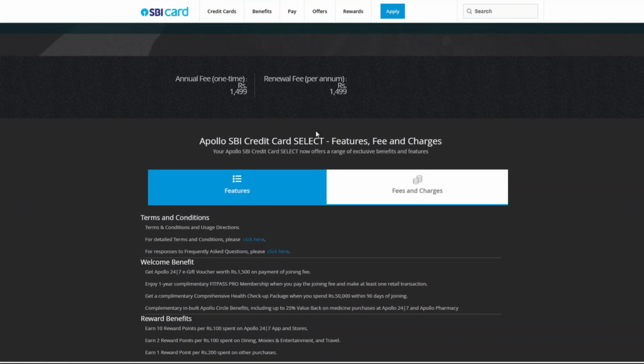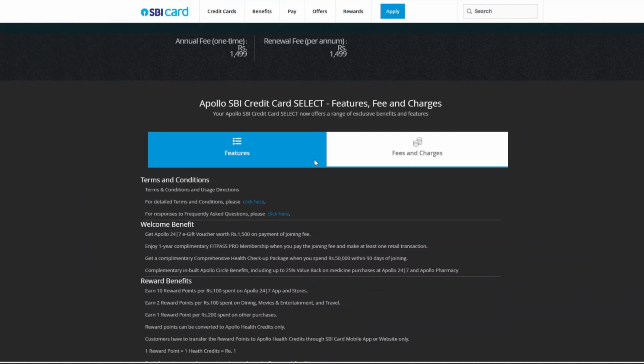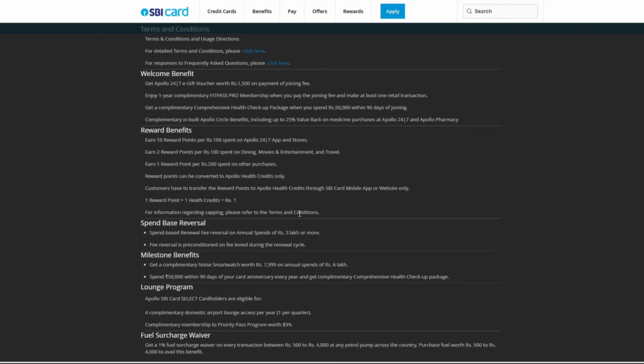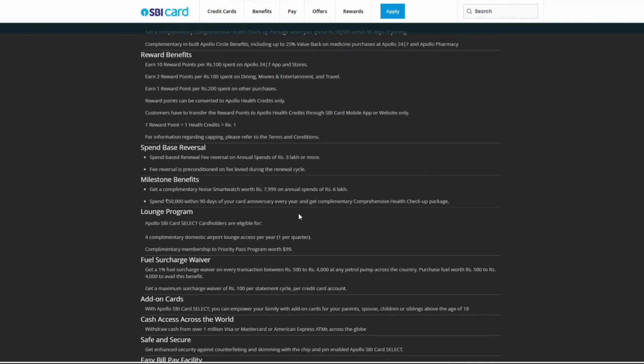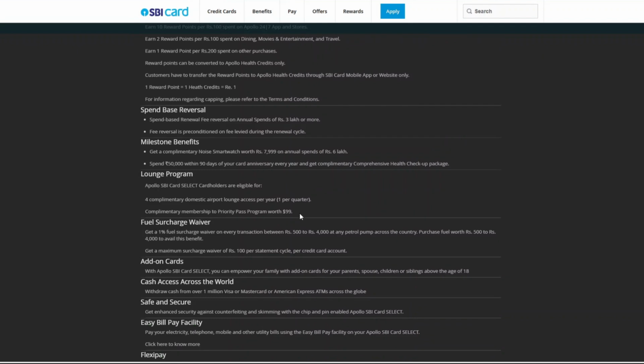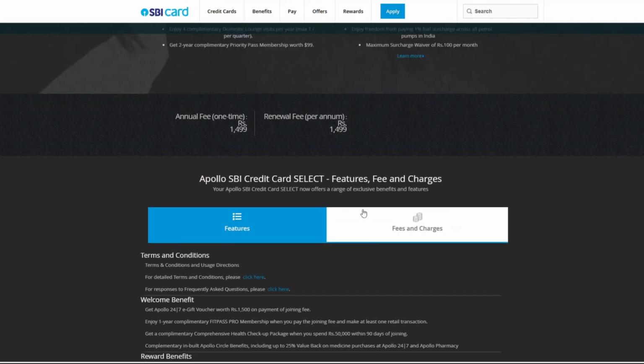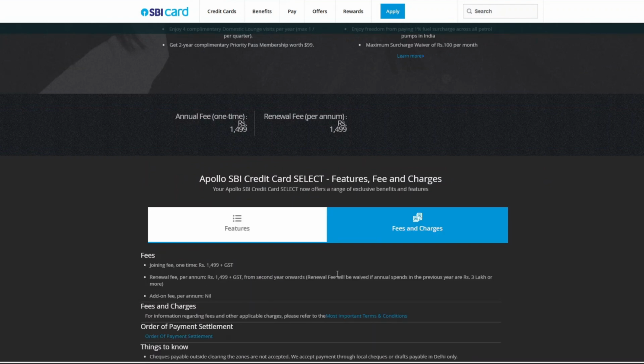Now, what makes this card special? Well, it's a collaboration between SBI Card, one of India's largest credit card issuers, and Apollo Health Co., the healthcare giant behind Apollo Hospitals, Apollo 24/7, and one of the largest pharmacy chains in India. Together, they've created a product that gives maximum value on health-related transactions, whether it's buying medicines, booking doctor consultations, getting diagnostic tests, or even telehealth appointments. Think of this card not just as a financial tool, but as a health companion in your wallet.